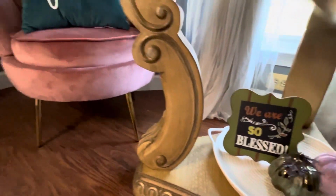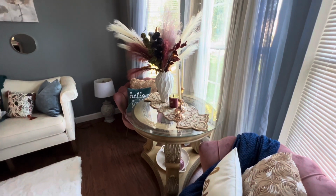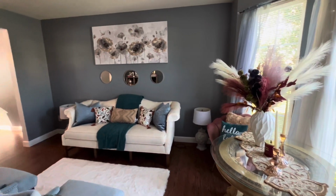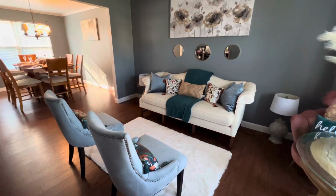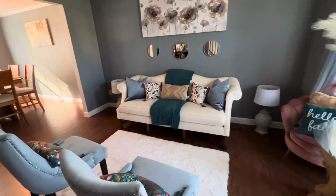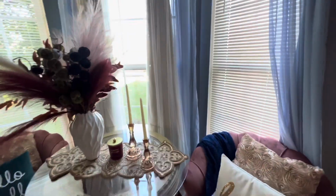That round fabric tray, I don't know what you call that material. I got that from, where did I get that from? I want to say it was from Home Goods. Those blue chairs, I believe, are from Wayfair. They're actually dining room chairs, but I thought they would look good in this room when I first moved into the house.